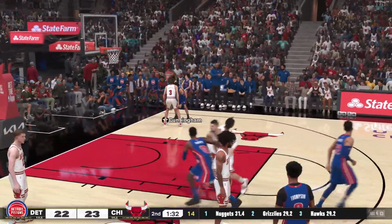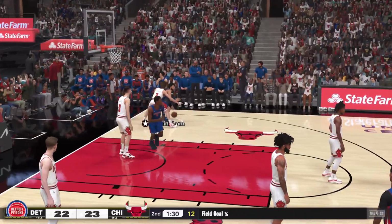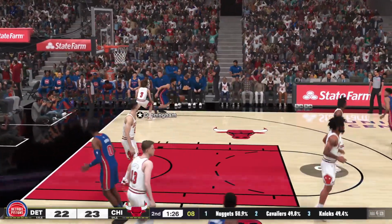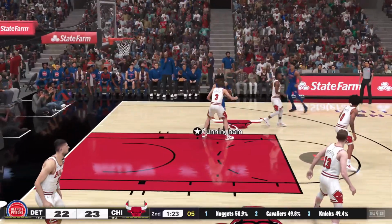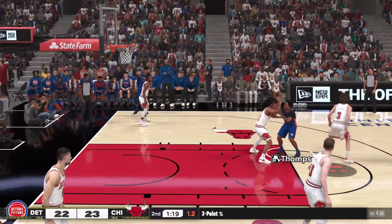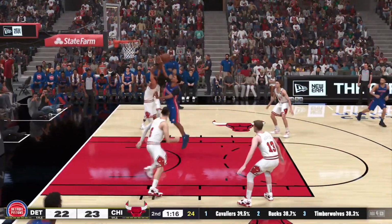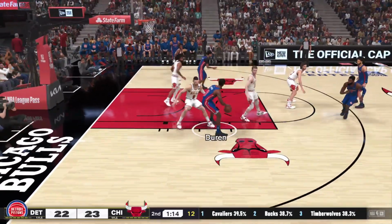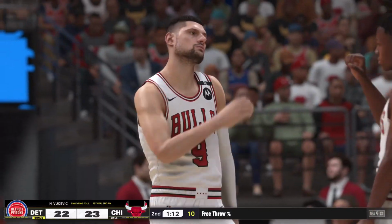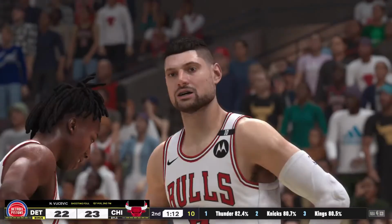Cunningham on the wing. Giddey defending. Cunningham against Giddey. Cunningham dishes it to Thompson. Got it off in time and beat the shot clock, but it's no good. And that'll be 2 free throws coming up. Officials on the call with the foul.